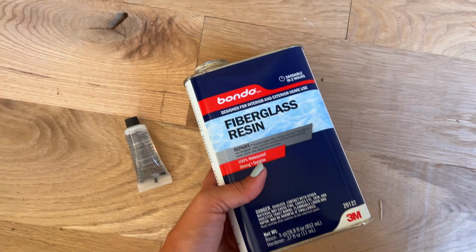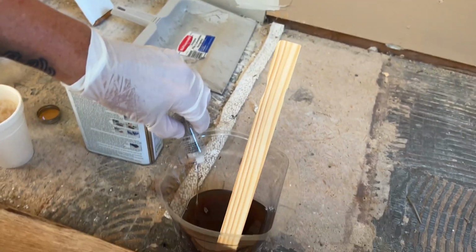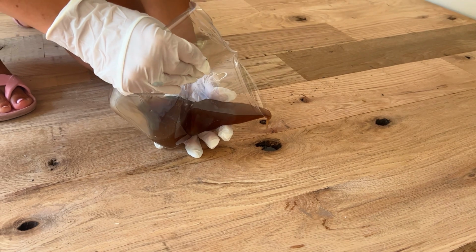So the first thing we did after installing the floors is Sarah and my mom went through with epoxy resin and filled all of the knot holes with the resin. And what that does is kind of smooths everything out, makes it a little bit more seamless, and prevents toe stubs and things like that. So let me show you what that looks like.